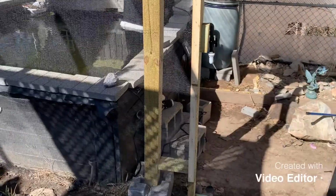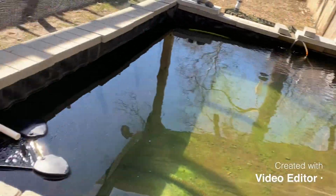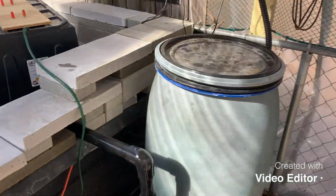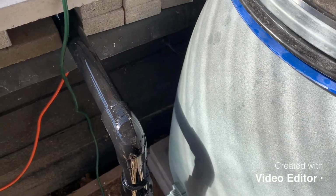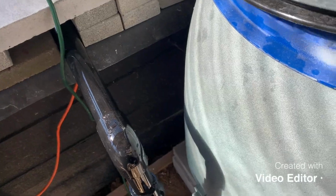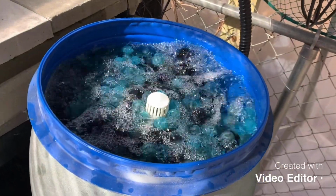Well guys, I left the back plastic on, but got everything situated in the main pond. Got the skimmer going, made a couple alterations to the filter. Got my new valve on, as you can see. Got the air going, balls are moving.